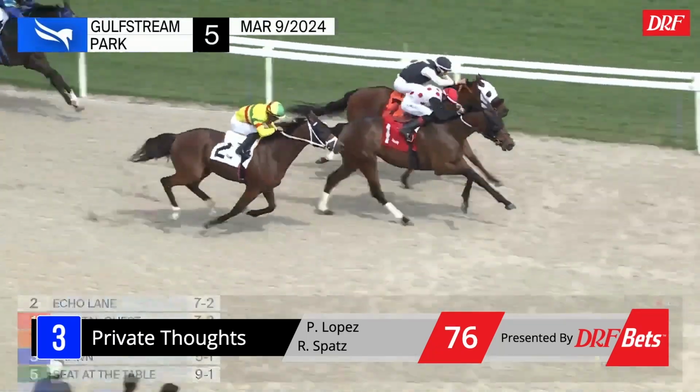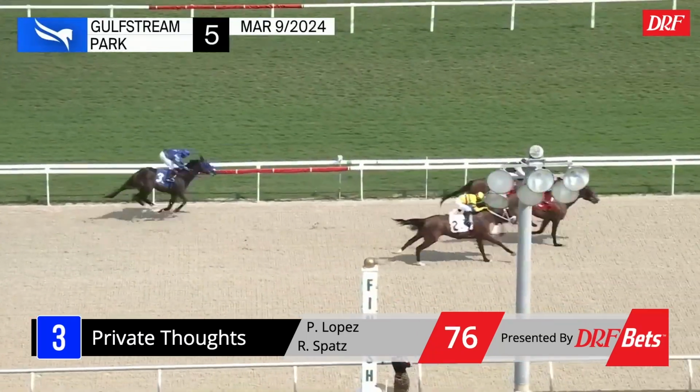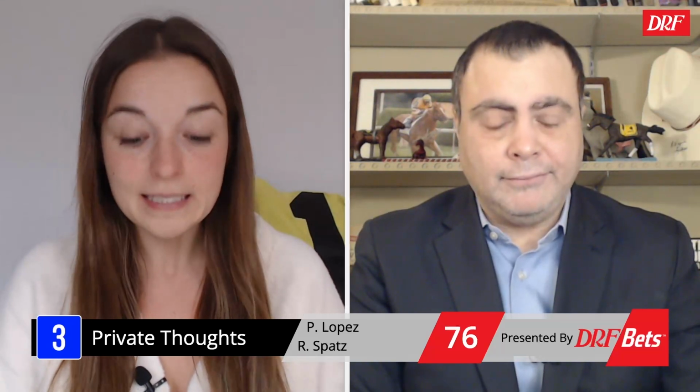And I think Private Thoughts, the question will be for him, the turf. He's got that one turf effort under his belt, but it was sprinting. So with a horse like him who has two efforts since then that I think are at least decent enough, I don't want to hold the one turf effort against him. And to me, looking at his running style, I do think a cutback in distance should help his chances.